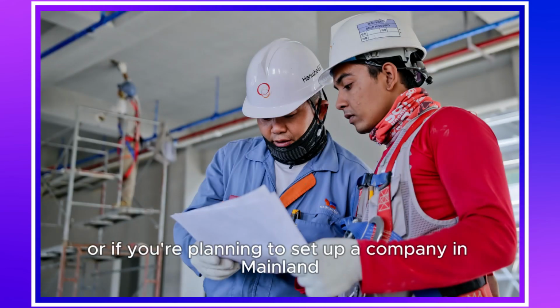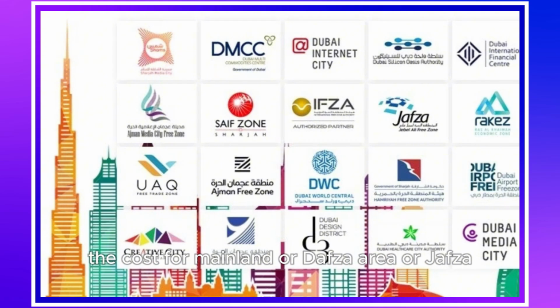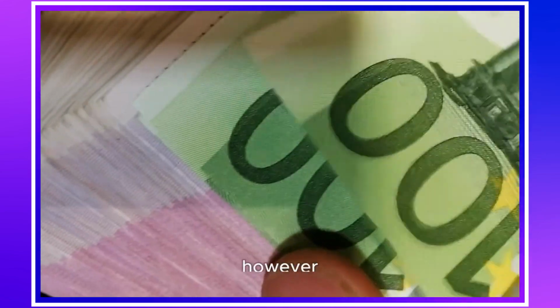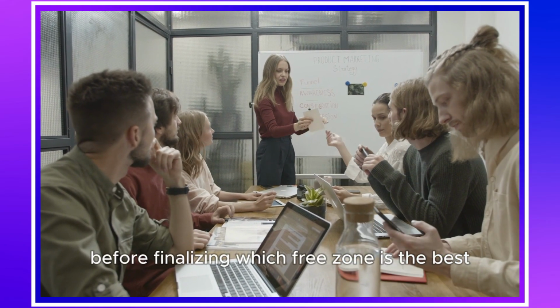Or if you're planning to set up a company in Mainland, then also the cost is higher. To give you an approximate number, the cost for Mainland or Dafza area or Jafza or DMCC would be at least 25,000 dirhams. It will be starting from 25,000 dirhams onwards. However, you can't just go ahead with any type of company setup. There are various factors to be considered before finalizing which free zone is the best.